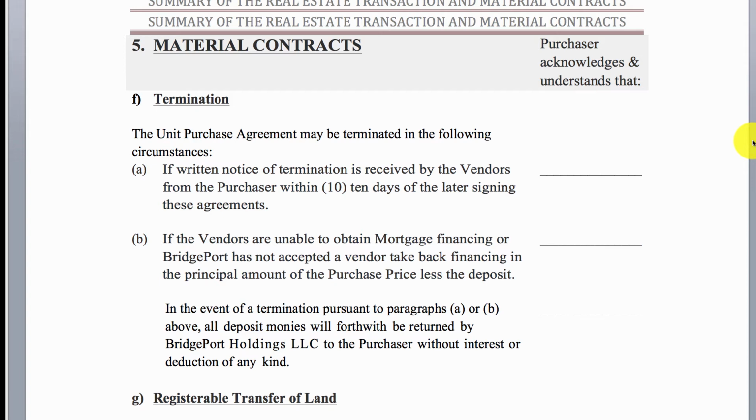Well, termination. You are allowed to terminate this agreement naturally if you give us within 10 days your notice that you no longer wish to pursue the transaction. So this is your rescission period. If we're unable to obtain mortgage financing for your unit, that you may not have been accepted, or we don't accept to take back financing, this transaction will be canceled.